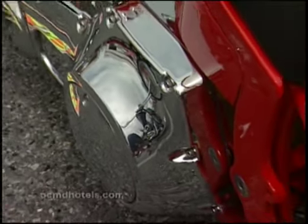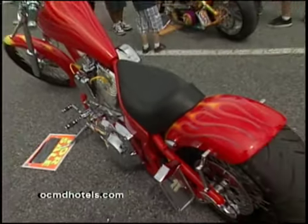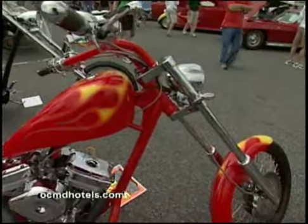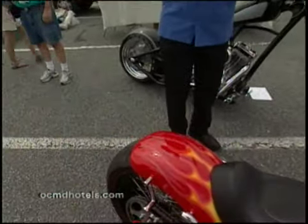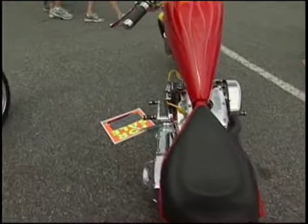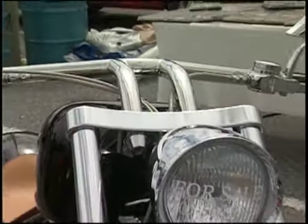Coming over here, you've got a great, nice, clean look with a soft tail here that might be a little bit more comfortable to ride. And then the first bike we had has an open primary. This one has a closed primary, so you're not going to necessarily rip up your blue jeans. This is a brilliant, conventionally organized machine.